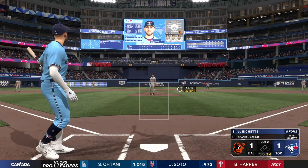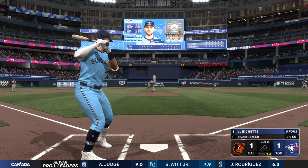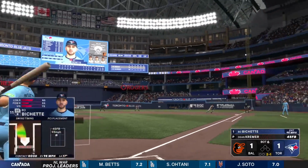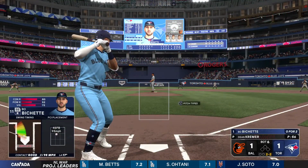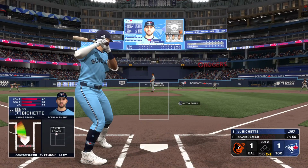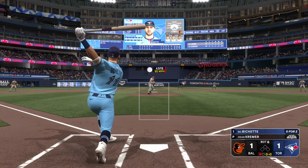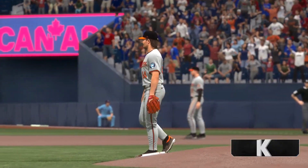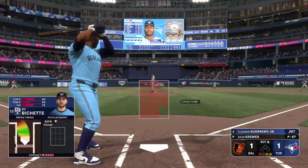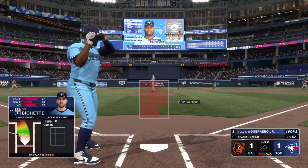Next pitch is outside. That one ripped, but foul. Swings and misses. Some high cheese for strike three. Really love the pitch sequence right there. I'm telling you what, pitcher and catcher are on the same page right now. Here's Vladimir Guerrero Jr.